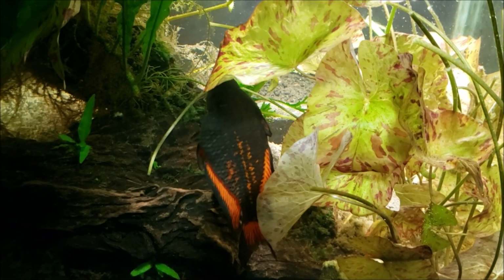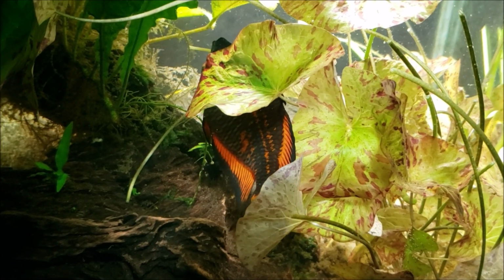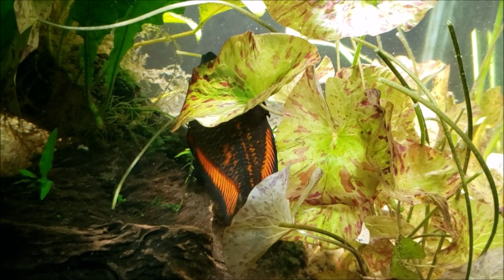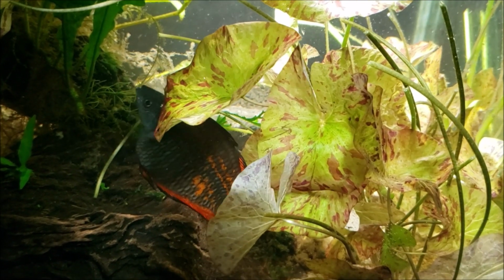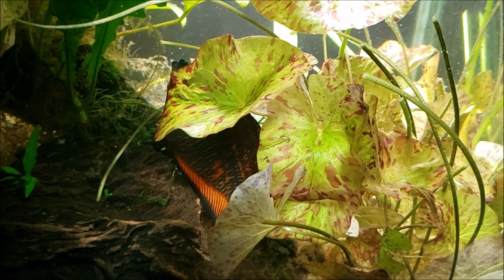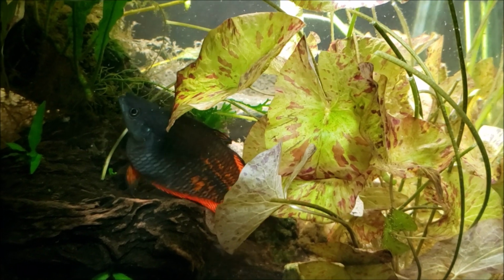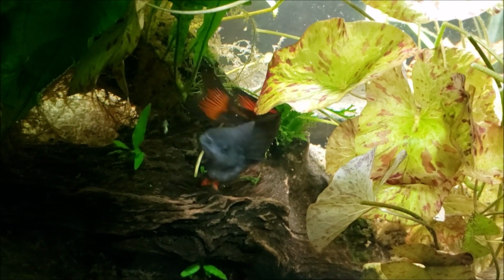Hey everybody, I just did a big water change on my 125 here, and I was about to shoot the after part of my before and after video. And while I was sitting here kind of looking at the tank, letting the dust settle a little bit, I noticed this one particular rainbow fish is acting really strange down at this end of the tank.